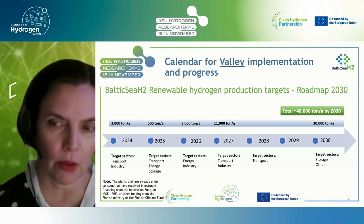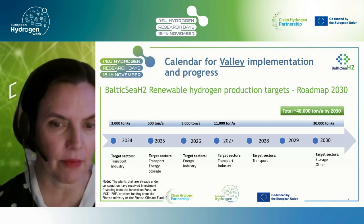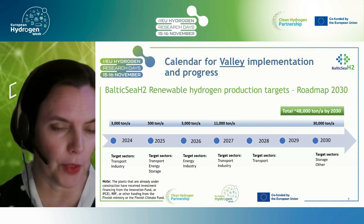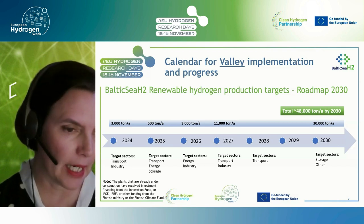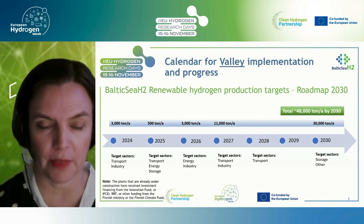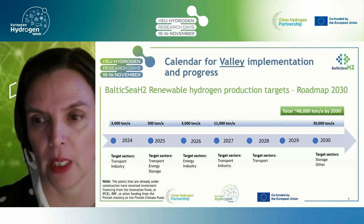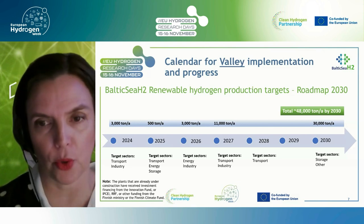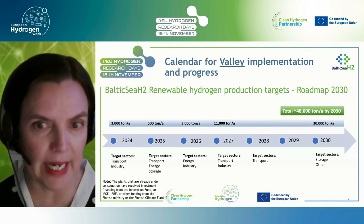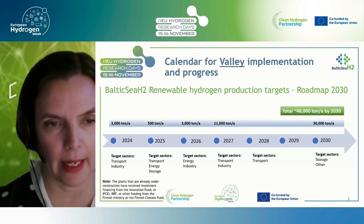And the plants that are already under construction have received additional funding, either from the European Innovation Fund or IPCEI or recovery funding or some other type of national funding from our ministry or from the Finnish Climate Fund. Of course, not all the projects that are in the pipeline have yet secured their full financing, but the first ones have.